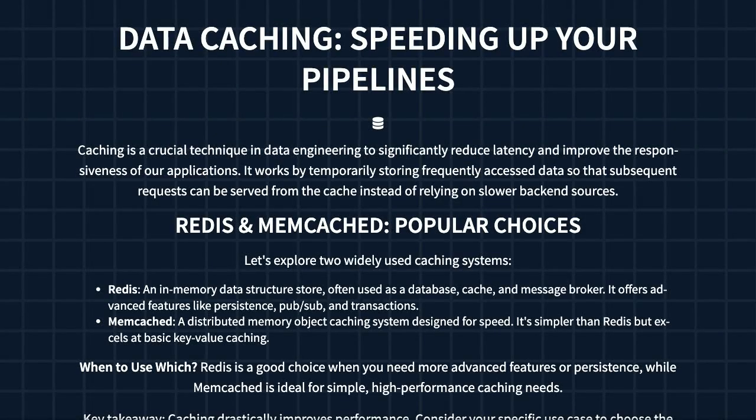Okay, let's talk about caching, a really important part of building efficient data pipelines. Basically, we're trying to avoid hitting our slower back-end systems repeatedly. Caching is like having a quick access memory for frequently requested data. Two popular choices are Redis and Memcached.